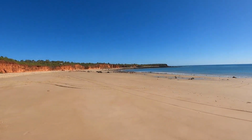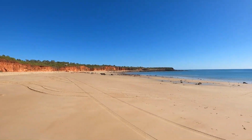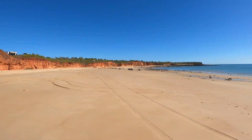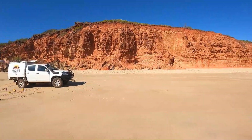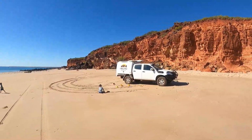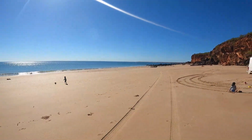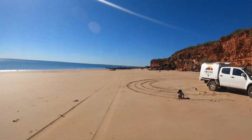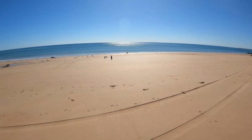Well, not a bad place to spend the day. So we've just cruised down. Our camp's way over that way somewhere. You can't actually see it. We've just headed down. This is the beach that you launch your boats at. What a place. You could spend weeks here pretty comfortably, I reckon. Amazing.